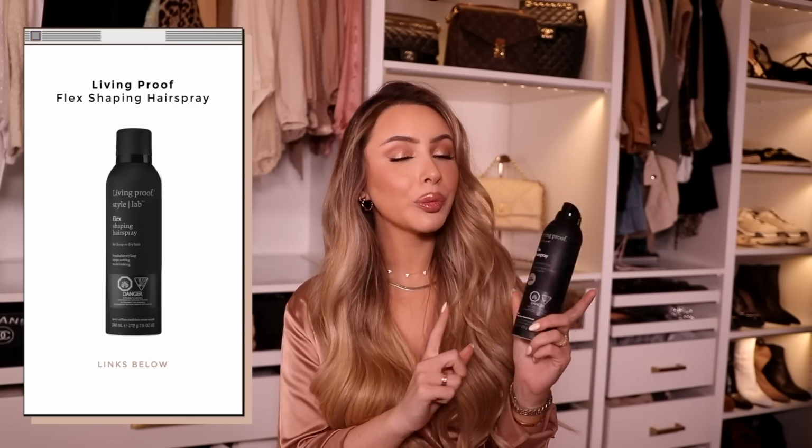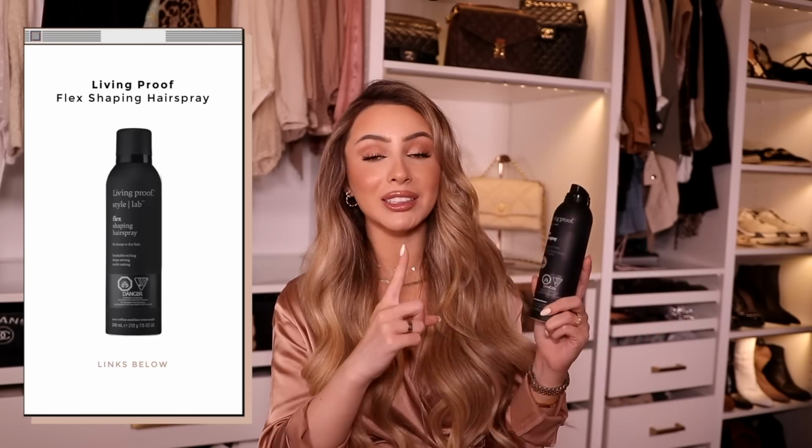This is the Living Proof Flex Hairspray. What I really like about this hairspray is that it also has heat protection. Before I curl my hair, I'll spray this on my hair. It'll protect my hair from the heat, but it'll also hold the curl really well. Not to mention, this smells amazing. Living Proof, please make whatever this scent is into a perfume, because I will buy 50 bottles.